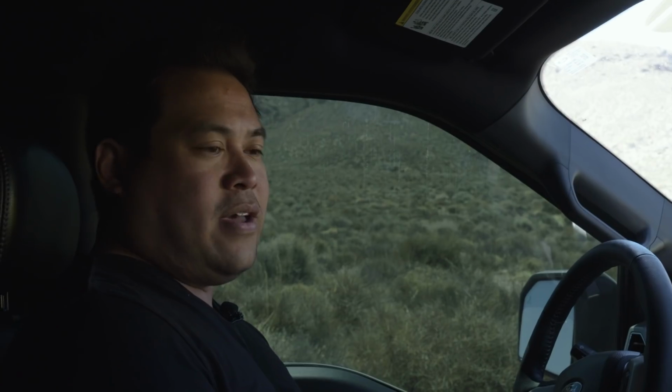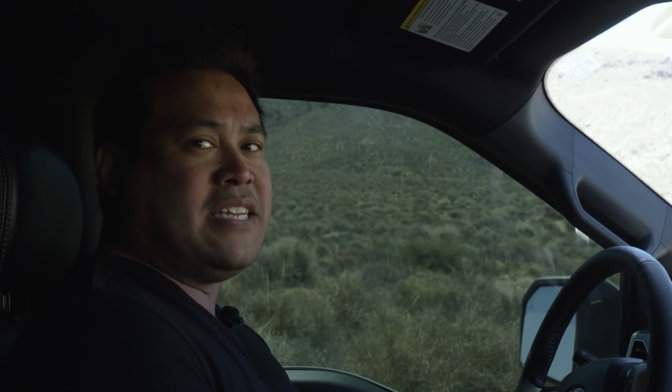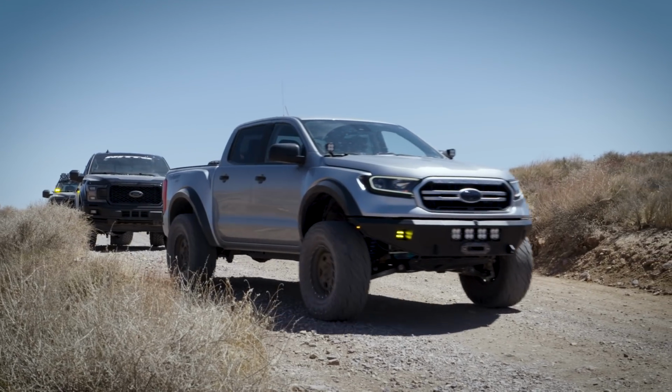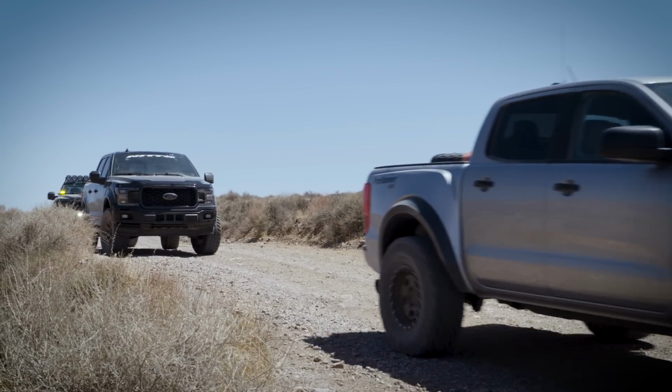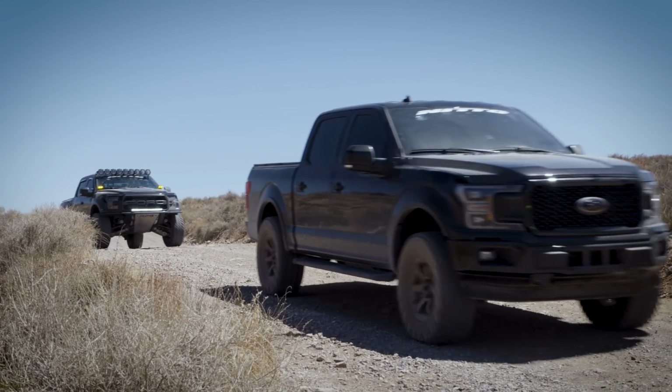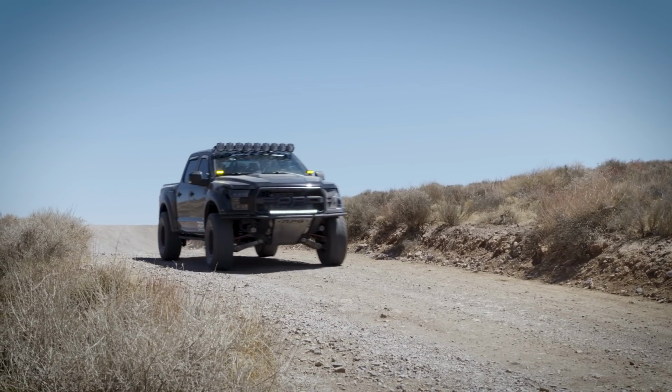Well, looks like we got the truck fixed. While it's not the most ideal repair, it's definitely enough to get us down the trail and keep going here. We'll keep an eye on the coolant temperature, and if anything pops back up, looks like we'll have to pull over and try a little bit harder, but for now, looks pretty good.